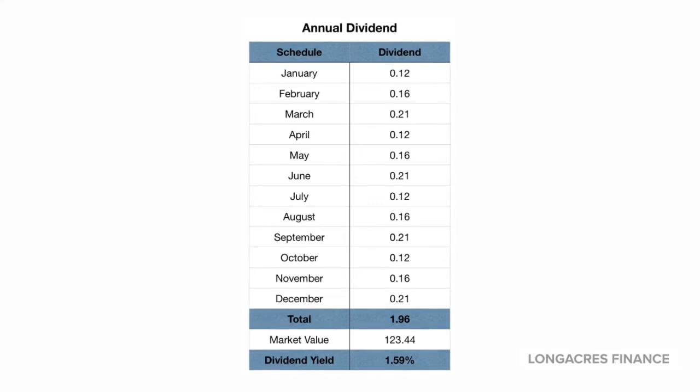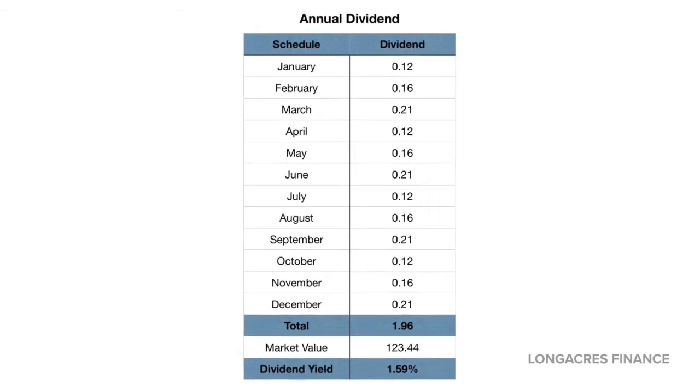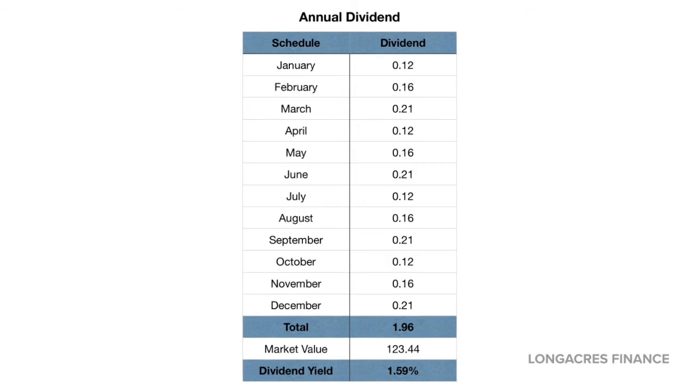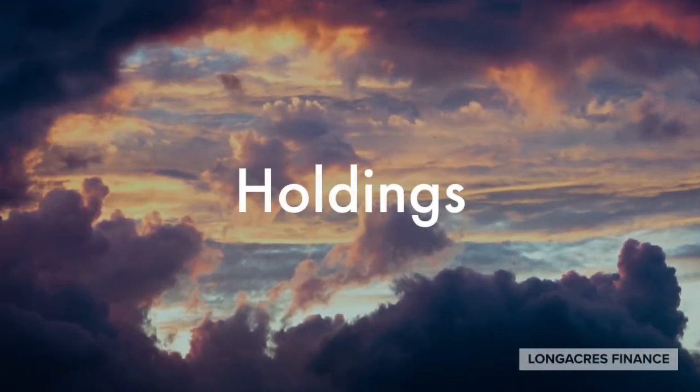Currently, the portfolio has a forward-looking expected annual dividend of $1.96. That is an increase of 12 cents from our prior update of $1.84. Based on the market value of the assets, this equates to an annual dividend yield of 1.59%, up from 1.57% the prior update. Let's take a quick look at the holdings.